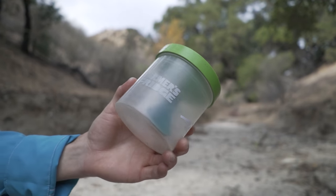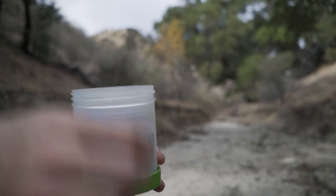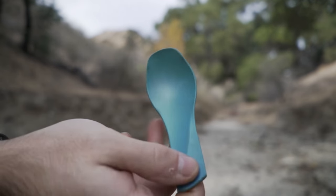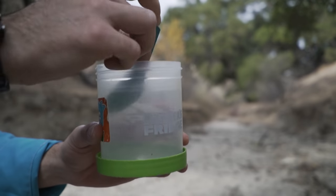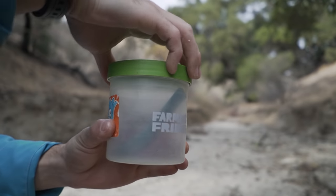Next, my cook kit. I tried to keep this pretty simple. It's a Farmer's Fridge jar, very similar to a Talenti jar, with a small spoon inside. This is a GoBite spoon that I ended up cutting in half so I wouldn't lose it and it would fit inside of the jar. This is definitely not for everybody, but it worked well for me.